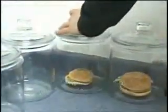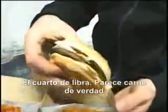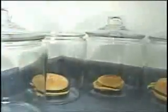Going right in there. Next, quarter pounder. That actually looks like meat. There's the quarter pounder. Some fantastic fries, which we're just going to dump right in this jar, right there.